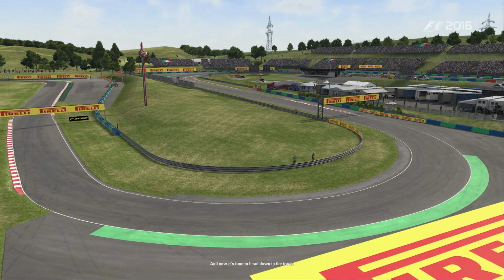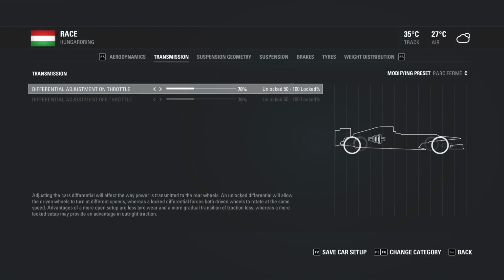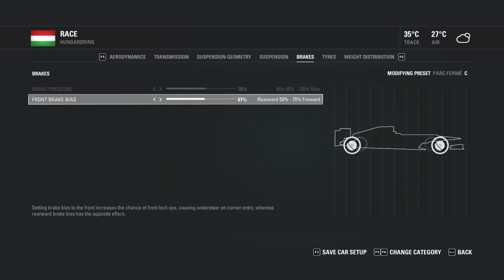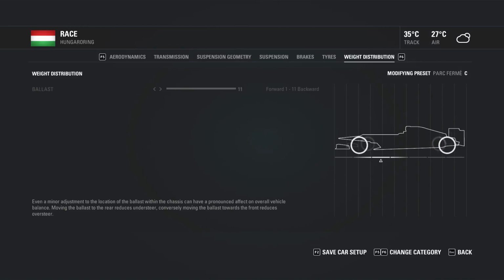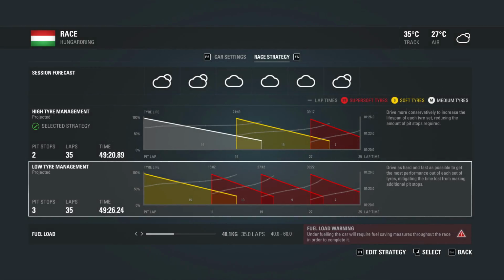And now it's time to head down to the track. So in the practice session then before the qualifying, as we see the setup here, I wasn't doing too bad, the pace wasn't too bad either. So it was a bit of a shock really to not be through to Q3. But you never know how these things go.